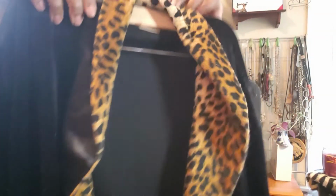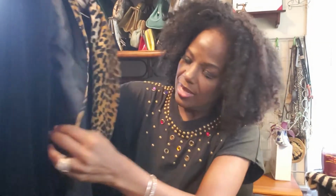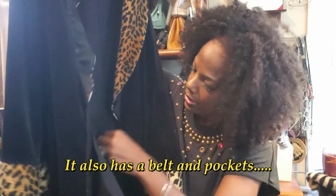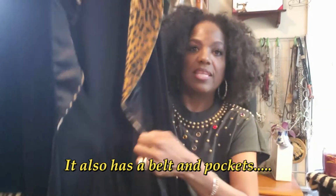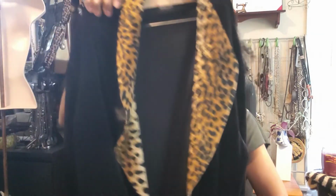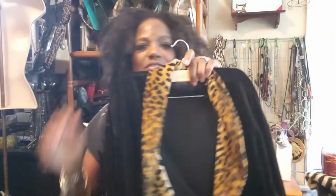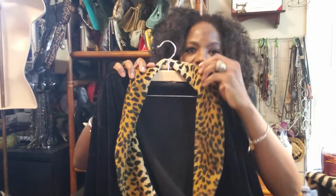Really, really long. And I can just see wearing this as a coat. It has the leopard print on the ends. It has a tie here on the inside, and you can tie it over. But I think I'm just going to wear it open. And I thought this was really nice. I mean, I just can't wait to style it. I will definitely have to show you guys how I'm going to style this when I wear it.